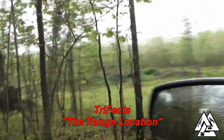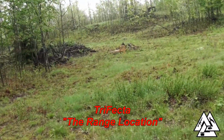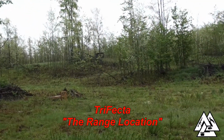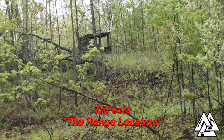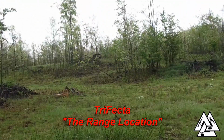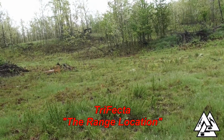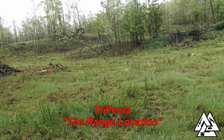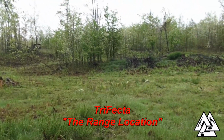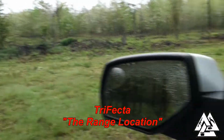This is the range here, so we've got the targets, so we just set them down when we leave. Notice there's the old school hunting blind up on that ridge. That's a really good spot. Could do a high rise at the other end also, or a high rise there, and then have the dirt berm on the other side, or do 360. So it's really unlimited. It's got kind of a natural berm set up and everything already over there.